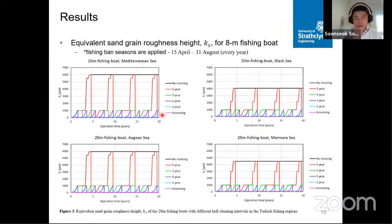And we did the same for the 20-meter fishing boat, but the difference is for the 20-meter fishing boat, we also consider the fishing ban seasons every year. So we calculated the KS growth on the ships over the 20 years of operations.